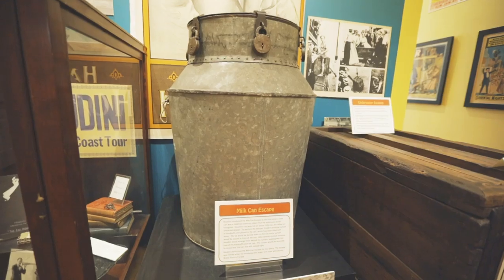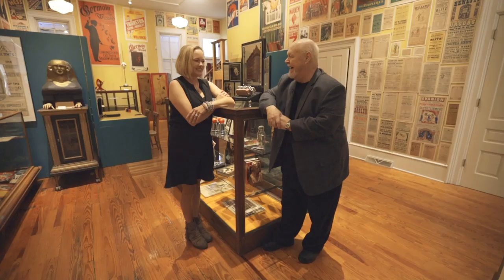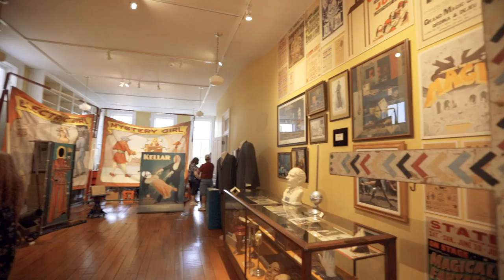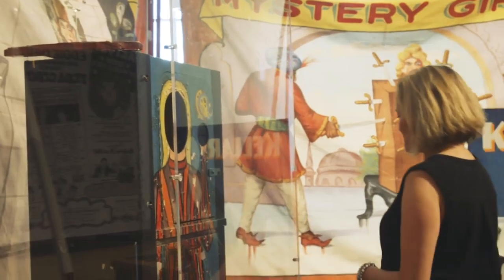This is one of only 3 milk cans in existence. Okay, the milk can totally creeps me out. You're locked in there. That's a no thank you. And you have some different things upstairs. We have Penn and Teller suits upstairs. We have Doug Henning's zigzag machine.